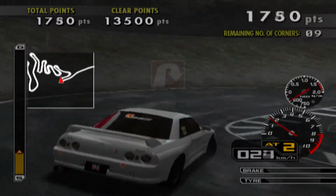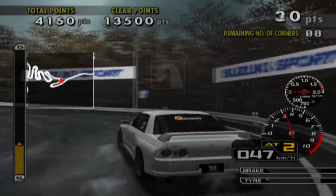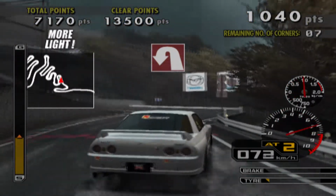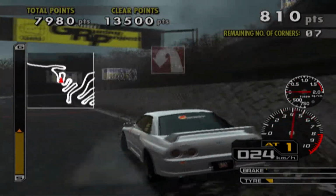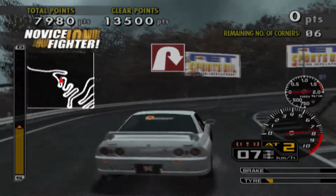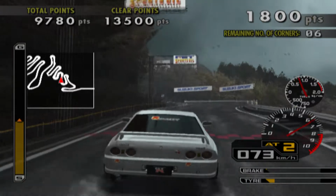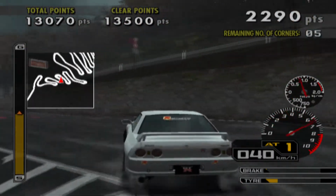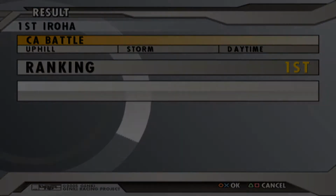So hopefully this goes a lot smoother considering I have more torque going to the rear wheels instead of the front. Well, more than I had before, I should say. Oh, we lost our combo there. Hucked it in a little bit too early on that corner. But we made it through from the previous corner in this one. There we go. That's all done. Easy money.